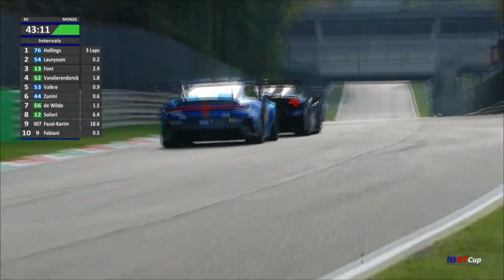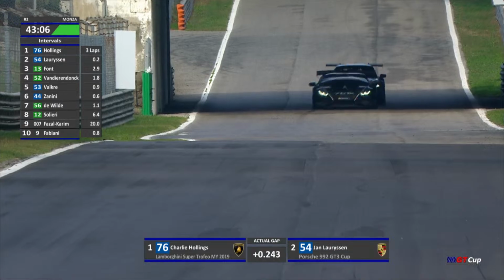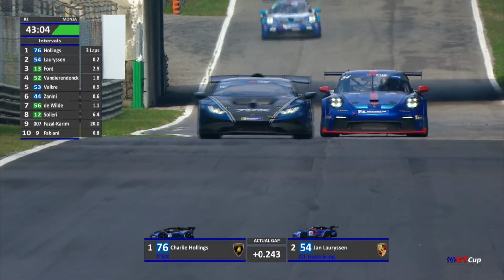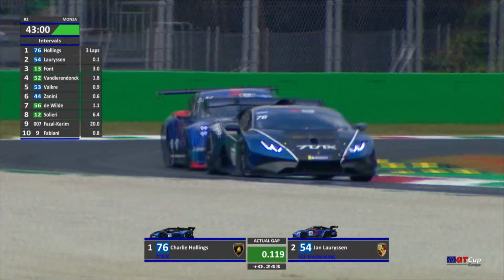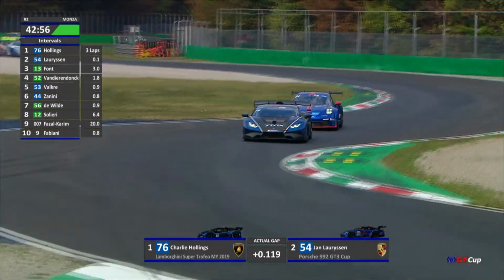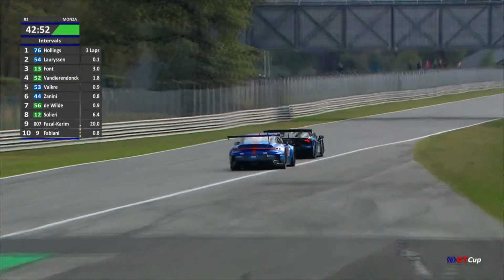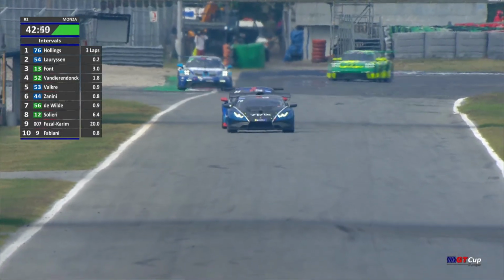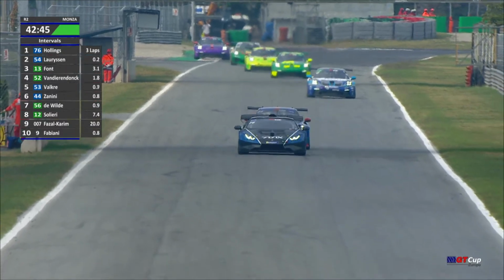He is literally riding that rear wing of that Lamborghini Super Trofeo as they now head down towards the Ascari chicane. Will Lauritsen look to pick his spot late on the brakes? It is slightly more controlled in these situations, though the Porsche is literally pushing Charlie Hollings through this point of the circuit. But Hollings is not saying yes, he's not giving in. He is literally saying, no, this is my lead. I'll take the advantage here in the early stages. He still does so, though, as they head down towards the Parabolica.